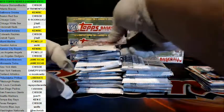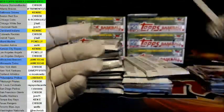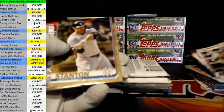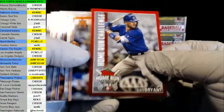Do with it? Touch it? Vladimir Guerrero for the Nationals. Iconic card. Yeah, I remember when I got my first relic. I had bought it from a pack from Shopko and got a Dave Winfield piece of his jersey. And I thought it was like the coolest thing in the world. Giancarlo Stanton, 74 of 2019 for the Yankees. And then a Christopher Bryant home run challenge.